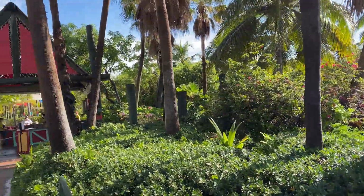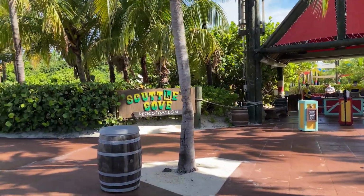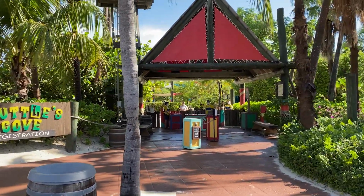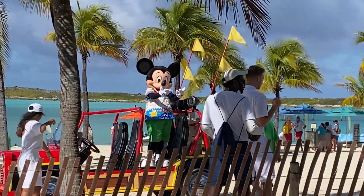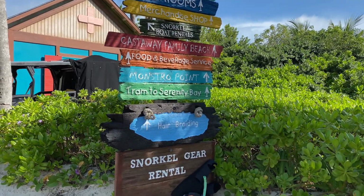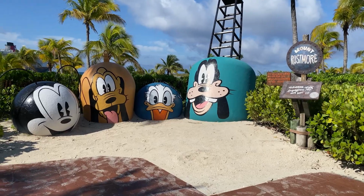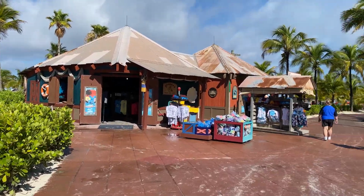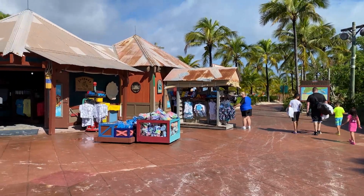I believe this is the kids area, Scuttle's Cove. Why did I say Shuttle's Cove? We just took the shuttle. And this is their Mount Rustmore right here. And then the little shop district right over in here, restrooms, everything that you need right here on Disney's private island.